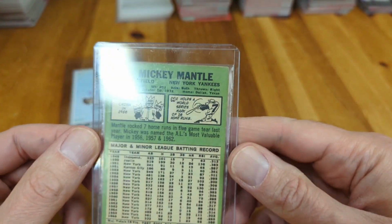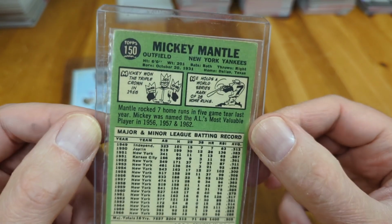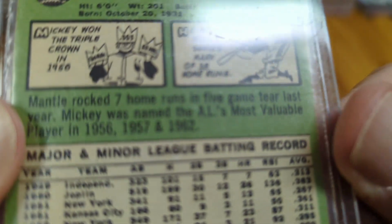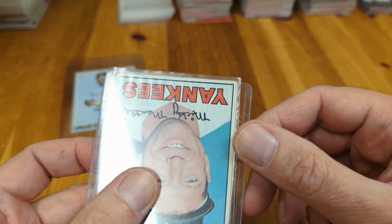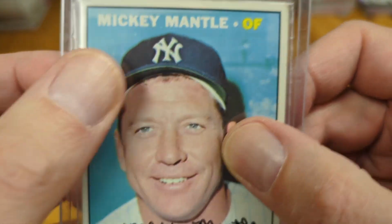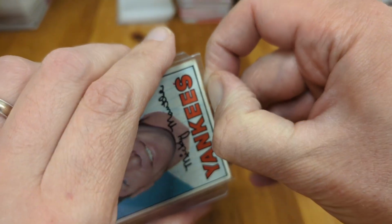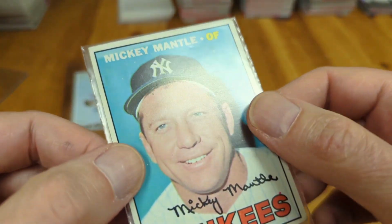Here's the back, because I'll point out the crease it has shortly. Actually, let me take it off the camera for a sec. That's a scratch in the top loader, right there. This is a pretty old top loader as well. But the crease in this card is right over here. Let's see if I can get it showing. In fact, I'm going to take it out really gently.